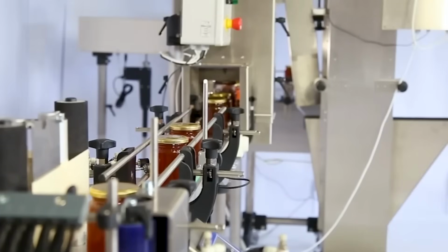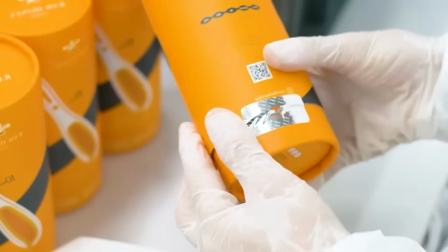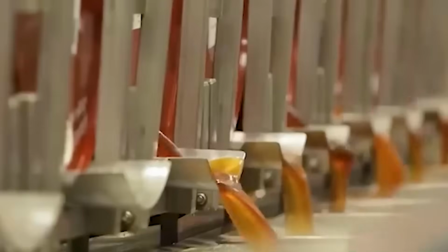Consuming a spoonful of honey before meals can soothe the stomach and improve digestion with its enzymes and antioxidants. Stay healthy and enjoy this natural nectar.